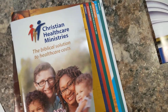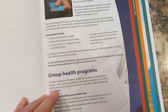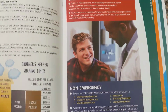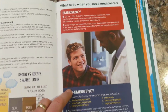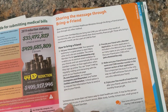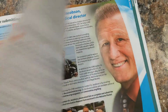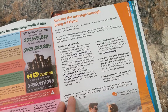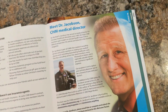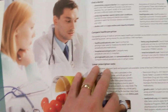We have this welcome pack that basically just talks about everything from the membership portal to how that you can give easily. Talks about the different program choices, what you need to do when you actually have an emergency, how you submit medical bills. They have a way that you can refer other friends to the program. Obviously we're eligible to do that, but I'm not even really pushing or talking about that in these videos because these are really just informational. They have a doctor on staff. This is kind of neat. You can actually, well, I'll get to the forms here in just a second and show you that.